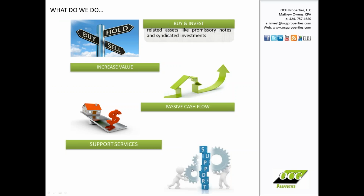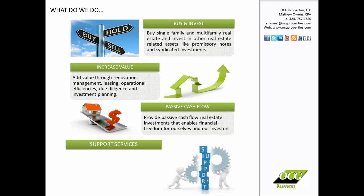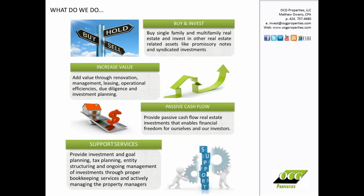So what we do with our company is we buy single family homes and multifamilies and help other investors invest in promissory notes and different syndicated investments. Then we add value by renovation or through our management company and the efficiencies associated with that, and the whole operational side where we do all the due diligence up front and all the quality control work. And then we provide those passive cash flow investments for ourselves or our investor partners, and we raise capital for those different investments on a consistent basis, consistently buying 5 houses a month, as well as multifamilies on a quarterly basis.